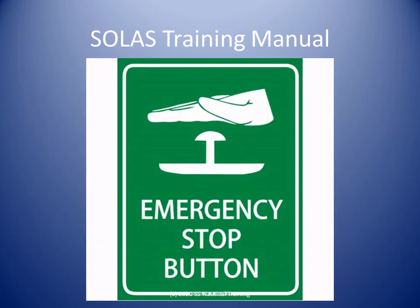The SOLAS training manual contains directions on the international shore connection. Emergency stops for fans, other equipment. Emergency shut-off valves for fuel. Handles for fire dampers and vents. And firefighting appliances maintenance and records.